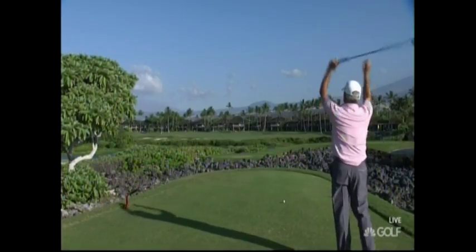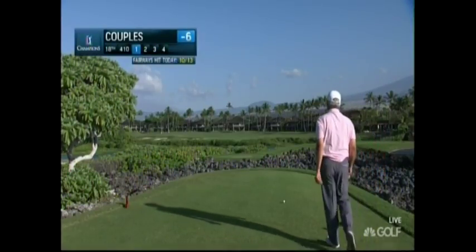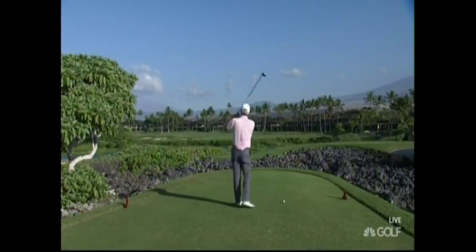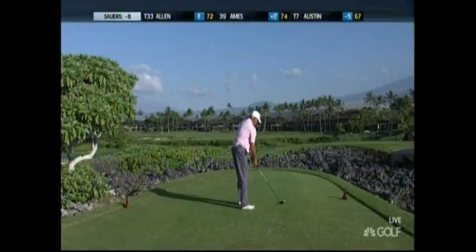Couples, after a golden opportunity missed at 17, on the tee at 18. Going with less than driver. This is that trusty 3-wood he's had for a long time. Only needs to fly about 240 to carry this first bunker. Wind down out of the right. And I would think, Cookie, that's where he's trying to hit it, right over that bunker.